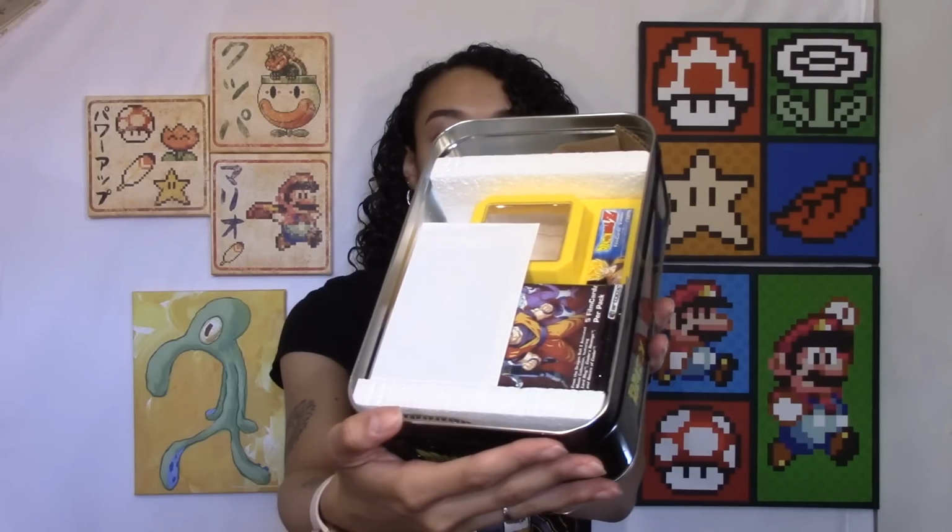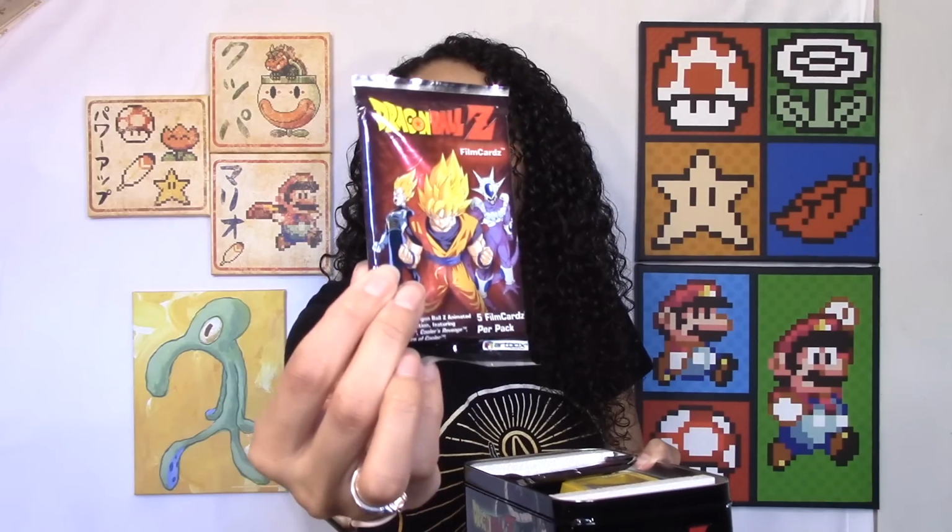Okay, so immediately when you open it up, this is what we see. Now let's actually take a look here. Okay, so this looks like a pack of something. So we've got all of these that are labeled film cards. They all have the same artwork on the front, so we're only gonna hold up one of those. This, I guess, is going to be the exclusive film card. We will open that in a second.